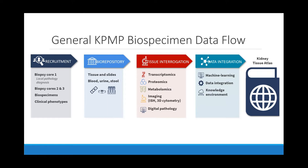Then those cores are going to be distributed across a bunch of tissue interrogation sites that I refer to as the Avengers Initiative, right? So there's a couple metabolomics experts and some proteomics experts and some transcriptomics experts. So the Avengers of omics integration. Then it's going to come into a central group that will do a bunch of data integration, eventually serve it up in the Atlas, right?